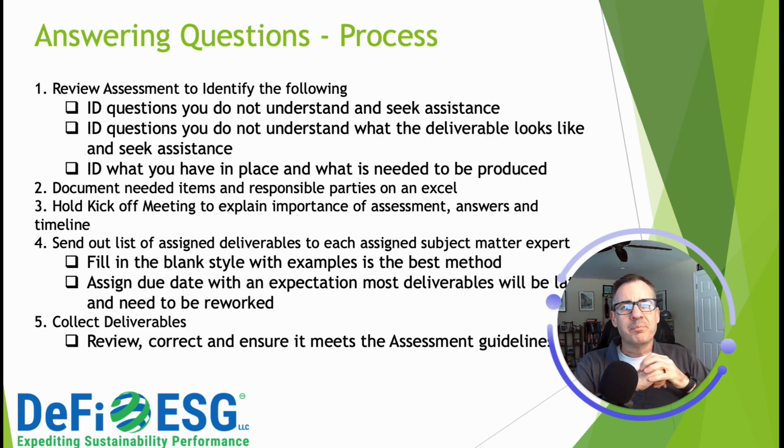Number 2, you want to document what items are needed and what parties, what responsible leaders, managers, individuals in your companies are going to complete those deliverables. Number 3, you do a kickoff meeting. You explain the importance of this assessment. And why is this important? Why is this GRESB assessment important?